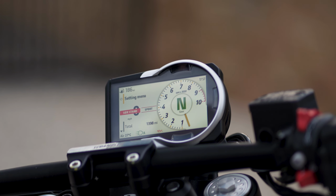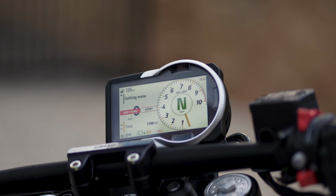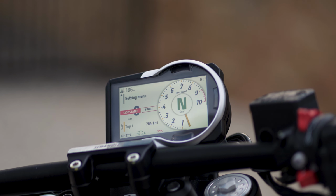Now, should we go to the total bit first on the bottom to show you there? So what you do is you hold down on the arrow and it will flick from up here to down here. And that will show we're on 1398 miles. Trip 1, I've done 264 miles. So since getting this bike from Ducati, I've done 264.1 miles, 61.2 miles per gallon, average speed of 6 miles per hour. That's crazy, and I tell you why.